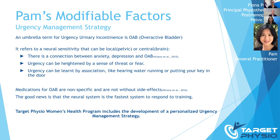The good news is that the neural system is the fastest system to respond to training. And when we put together an urgency management strategy, which is individualized for a woman, we can have postmenopausal women who are struggling to leave the house come back within a week or so with dramatic changes because of this wonderful fast-acting neural system. As soon as you stimulate it differently, a different outcome occurs.